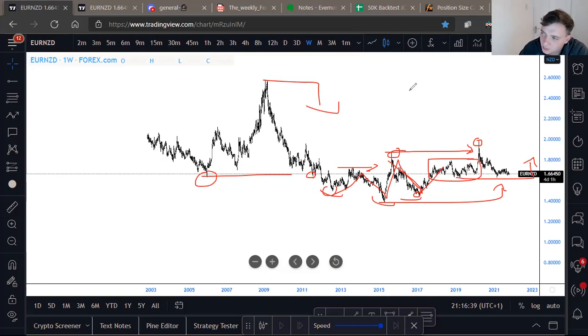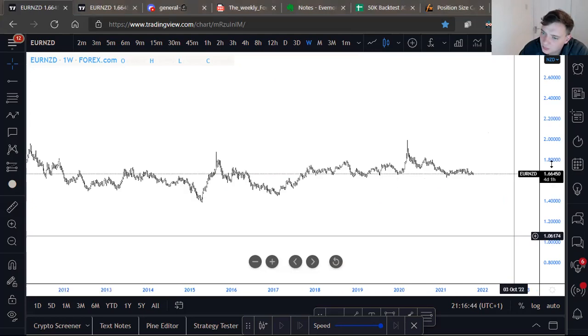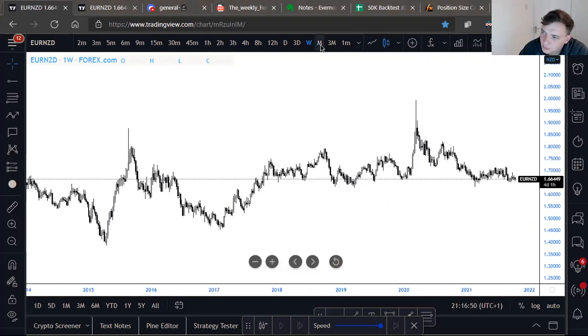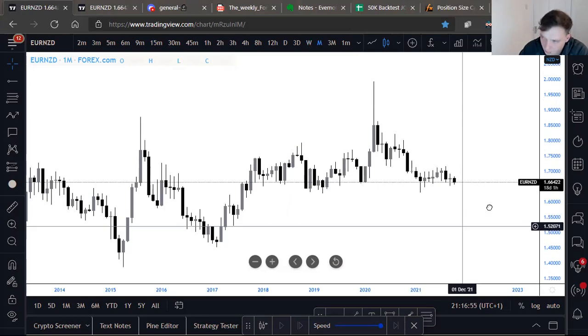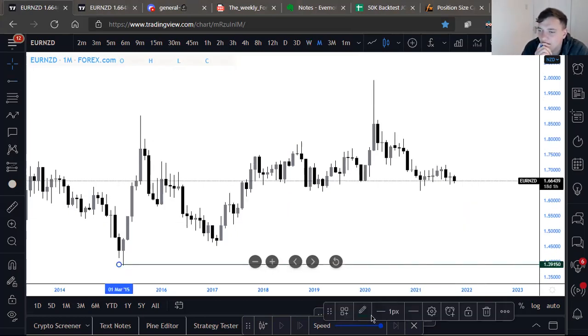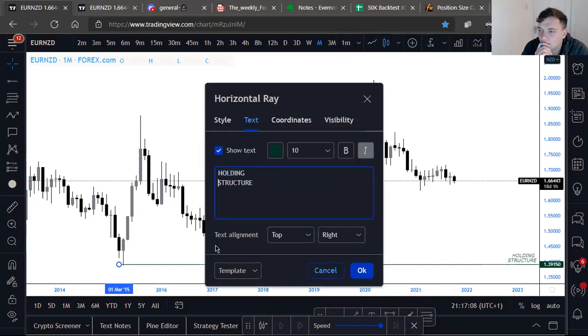So just to clean this up a little bit and just to focus on the actual price that we need to focus on. So this bit right here is telling us everything. Okay, and again, I'm gonna jump it up just to make it cleaner like this. Okay, so we have got, this is what's holding structure. Holding high time frame structure right now.